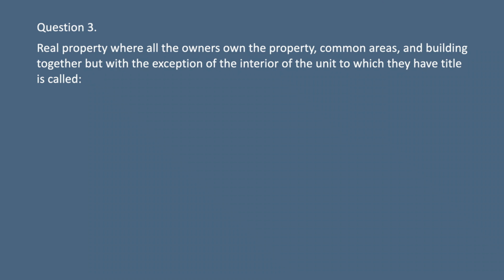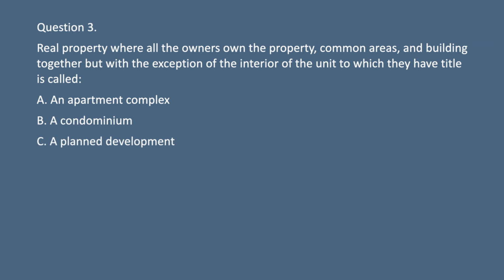Question 3. Real property where all the owners own the property, common areas, and building together, with the exception of the interior of the unit to which they have title, is called A. An apartment complex. B. A condominium. C. A planned development. D. A homeowners association.